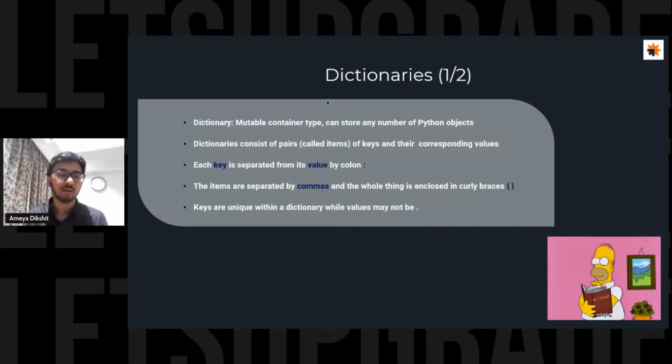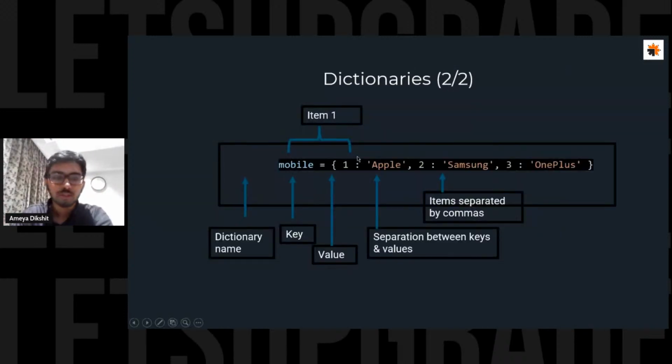Similarly, in Python, we have dictionaries in the same format. In Python, we call them key value pairs. Once we type the equal to, we need to give the curly brackets. Inside the curly brackets, we type the key. Over here you can see 1 is my key, colon, and apple is my value. So this is a key value pair, and the key and value are separated by a colon. So 1 is my key, apple is my value, and the entire thing becomes item 1.